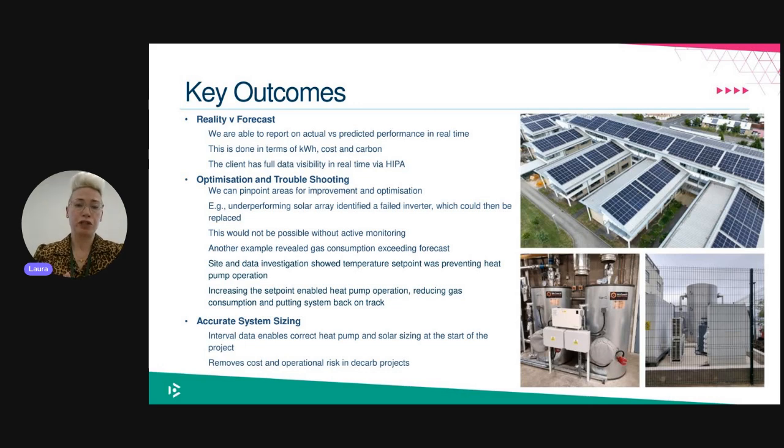So optimization troubleshooting, a couple of examples. We've got these 800 kilowatt solar arrays on the roof. We noticed that one particular month we were reporting solar generation was decreased quite substantially. So we can check that against actual solar irradiation and say, well, actually, was there a lot of cloud? So therefore, the generation would naturally be lower. That wasn't the case. Go to site, find out that there's an actual fault on a couple of the inverters. Get the inverters replaced, get them back up and running.